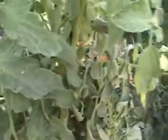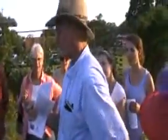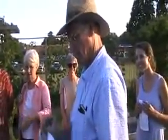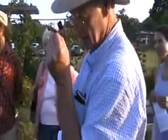What about all these white bugs? Right. One thing I do notice on these. Yeah, those white little bugs. Yeah. Let's see what these are. Well, we got two things going on here. I need to take a closer look, obviously.